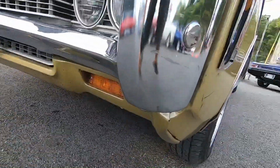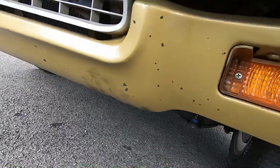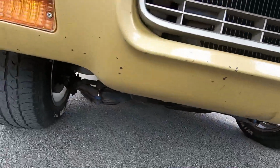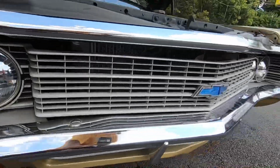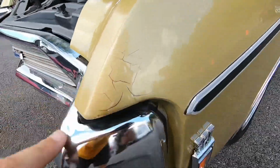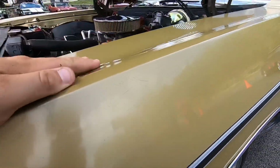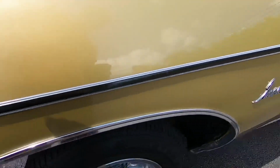On the front bumper here, it's got a ding. Lots of chips around the front end. And then you got the grill on this one. Looks nice and clean. You got a busted spot in your grill right here where your emblem is. You've got a lot of cracking in your paint coming down the side here. Chip here. Got some peeling on your trim.